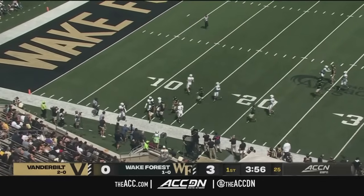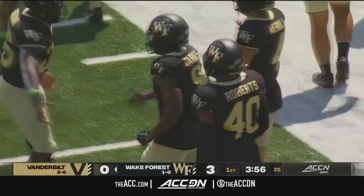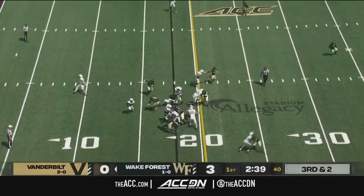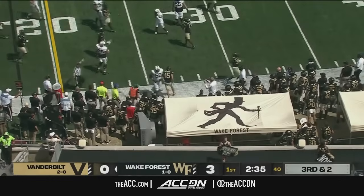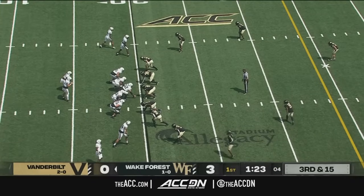Shepard immediately hit a hard thud right there inside the 15. So we step aside. They'll hand it off. Cedric Alexander breaking a couple of tackles that will move the chains. Is the running back now for Vanderbilt.